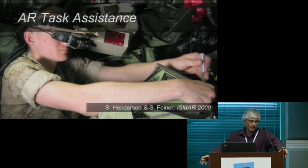So I'm going to start by mentioning this general notion of task assistance. I think that many of us believe that this is one of the really important areas for augmented reality, showing people how to do stuff. And here you're seeing some imagery from a project that my lab did a couple of years ago, in which we were trying to build and design maintenance assistance that could be used by people like this young Marine, for example, in the turret of a light armored vehicle performing a task.